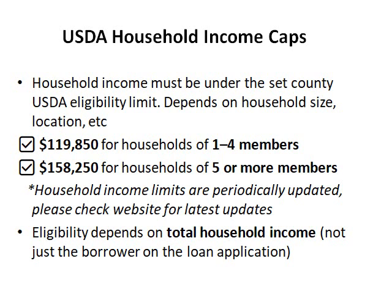Okay, so again, the income caps recently increased, and in order to be eligible for the program, again, the household income must be under the set USDA eligibility limit, okay, and it depends on the household size and location. So for most of the country, a family of 1 to 4 members, the current income limit is going to be $119,850.